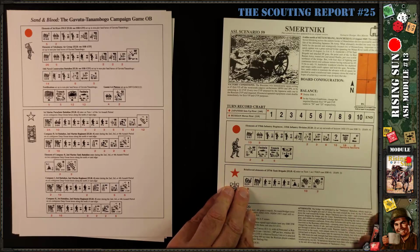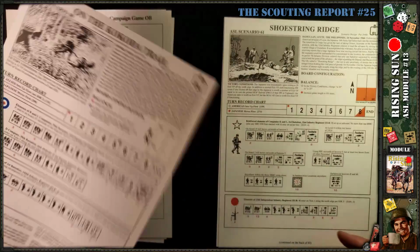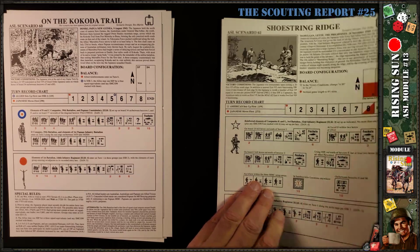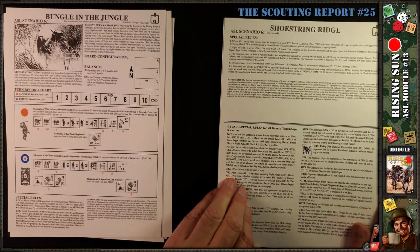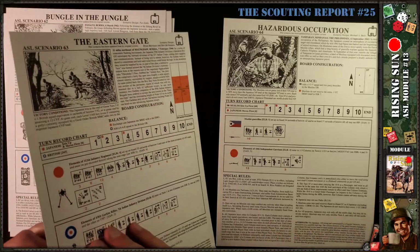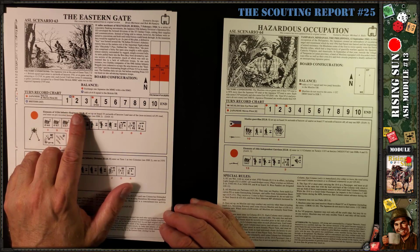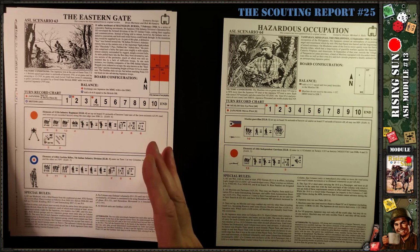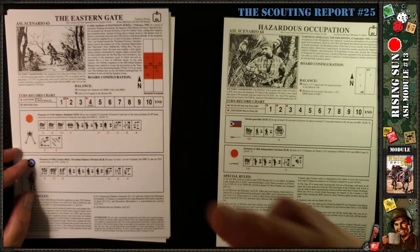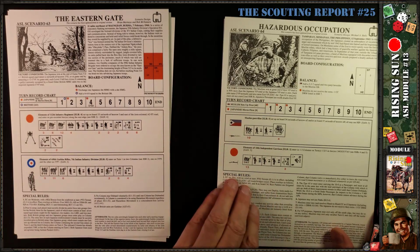Smertniki, I guess that's how you say it. Some Japanese Russians. On the Kokoda Trail, Shoestring Ridge, Bungle in the Jungle, good title. Shoestring Ridge, continuation. The Eastern Gate, which is funny. This is the scenario I used for my Vassal 101 examples on how to start from nothing in Vassal to how to build a fully built up Vassal setup with maps, overlays, pulling orders of battle, setting up turn tracks, and etc. This is a scenario I use because it has a little bit of everything in it.